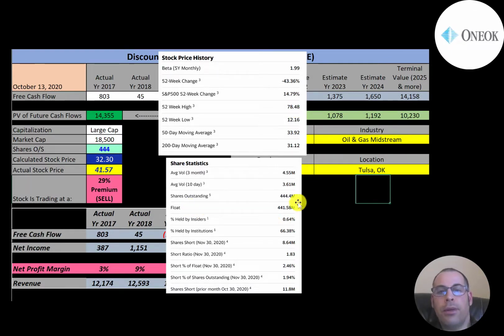Almost all the shares are floating, which means investors have access to the shares. The higher the percentage of float, the better it is for the investor. And only 2.5% of the shares on float are shorted. That's a pretty low short percentage. And 2/3 of the shares are held by institutions. Institutions are considered experts, so the higher percentage held by institutions, the better.